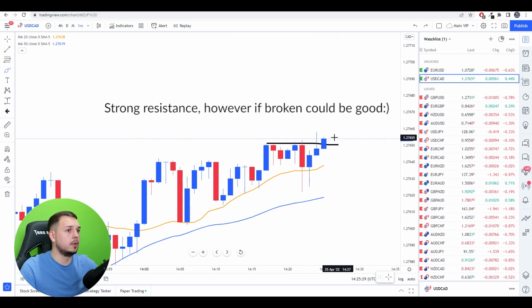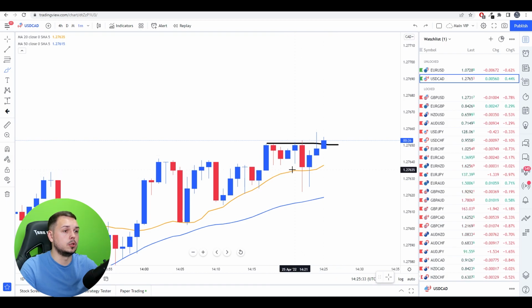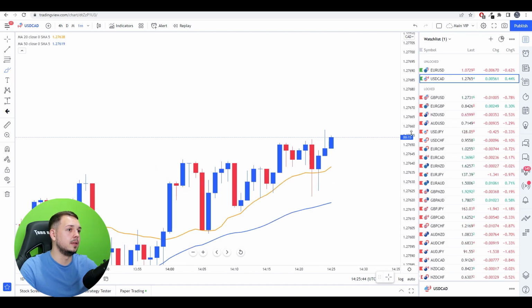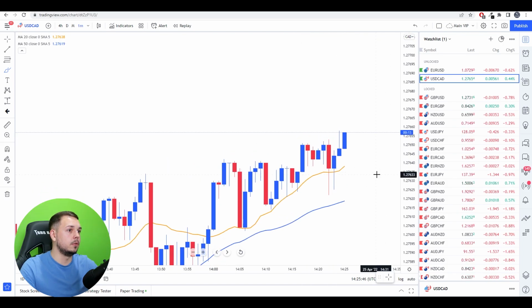However, on the 1 minute time frame, if we have a nice break again from this area of resistance, you know, a nice bounce of the moving averages, new highs are coming in. Looks pretty good. I hope this closes just above this area zone. That's going to be an ideal trading scenario for us.